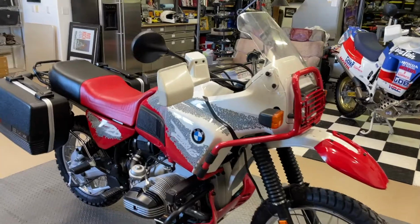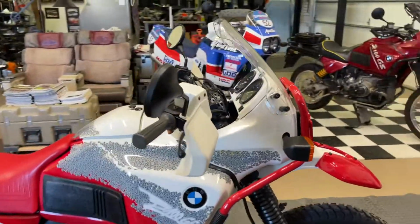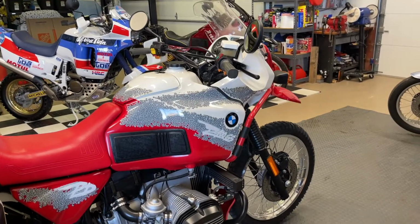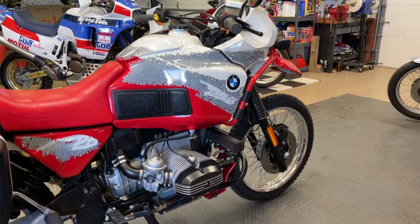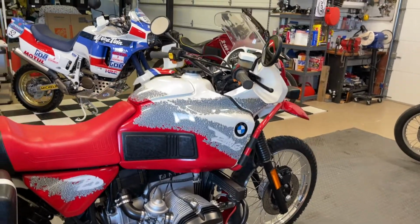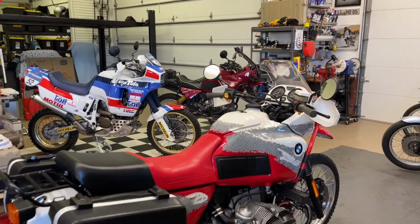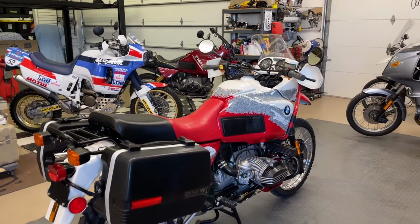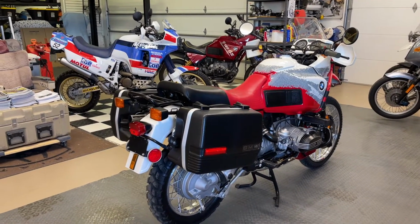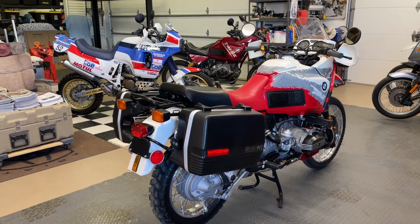Since we went through and did the service on it, it has about 75 miles on it, mostly for the photos that you see and for me to get it out and make sure that everything's running well before it goes to the new owner. It does have the full set of bags, full toolkit. It has the documentation and the pre-delivery paperwork.